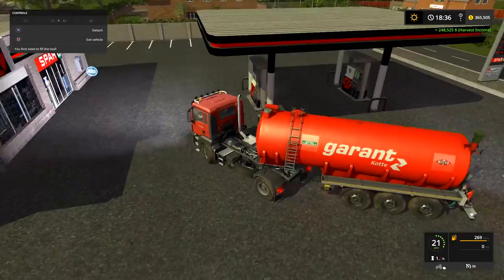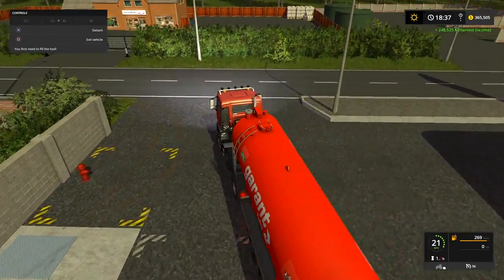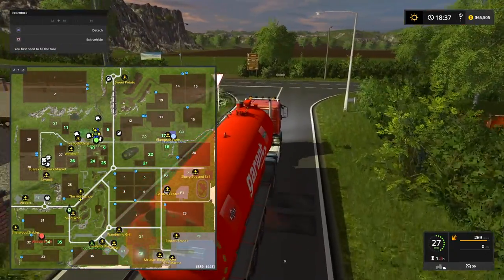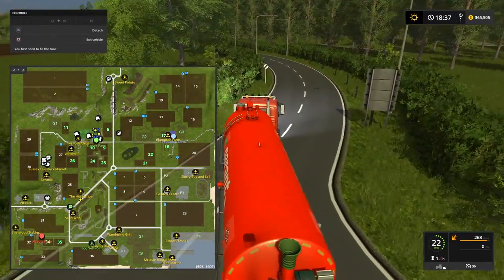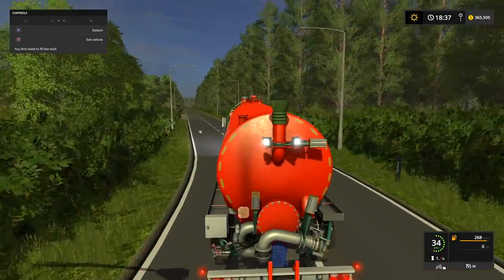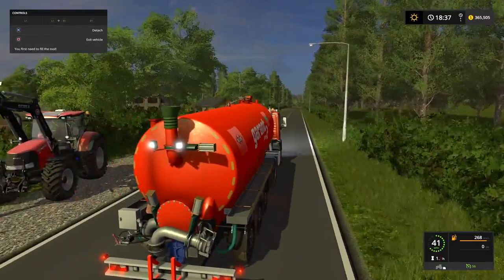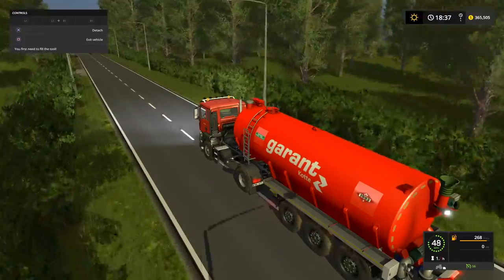Oh, can we not fill up down here? Oh, that's right. Jim said you cannot actually fill up at the gas station. This is more of a buy it and sell it kind of thing. I'm looking to see if there's any more gas stations in the area, but it doesn't look like it. It looks like that's going to be the only one. We're going to head back and we are going to buy some more gas. And then I think we're going to start looking into the new tractors we're going to be buying.